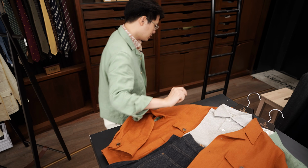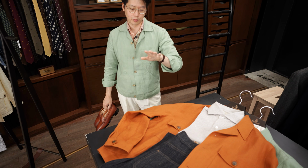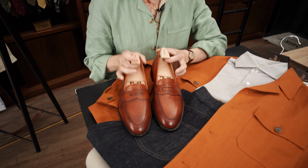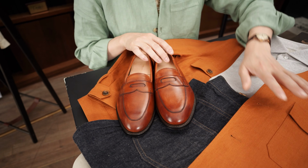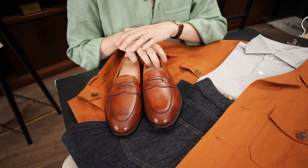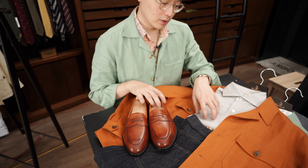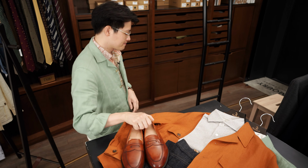As for shoes for this, with denim, especially dark denim with a lot of texture, I really like calf loafers. And this dark tan calf I think works really well, and it picks up the color a little bit from the road jacket. You could also wear white sneakers, which would look great with this gray polo. It's up to you. Either one is good.